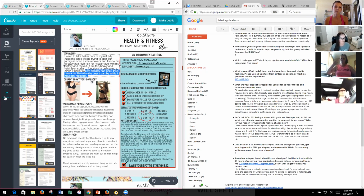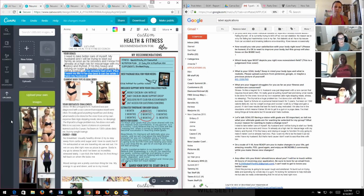All the way over to the left, there's a button called Uploads. And that's where you can upload all of the body type images if you're going to decide to do Typeform and use this.